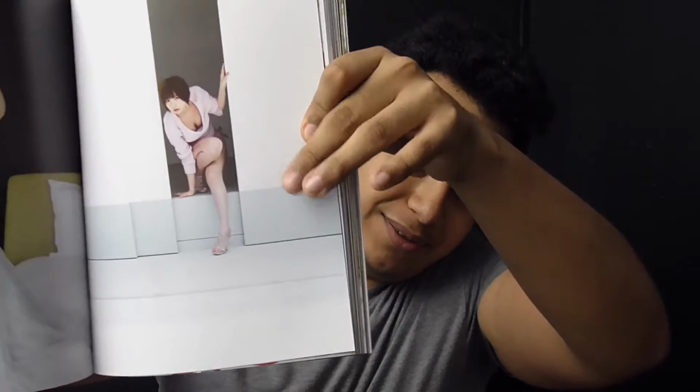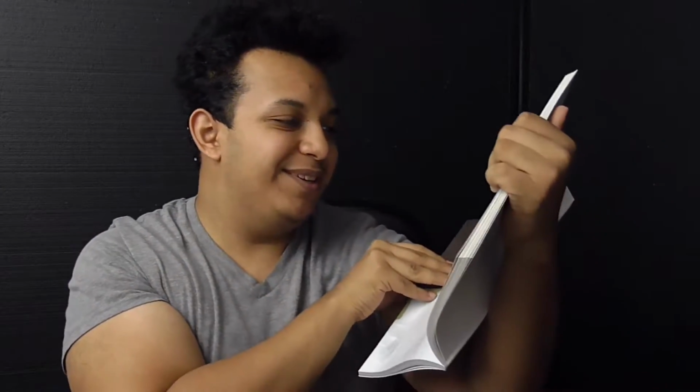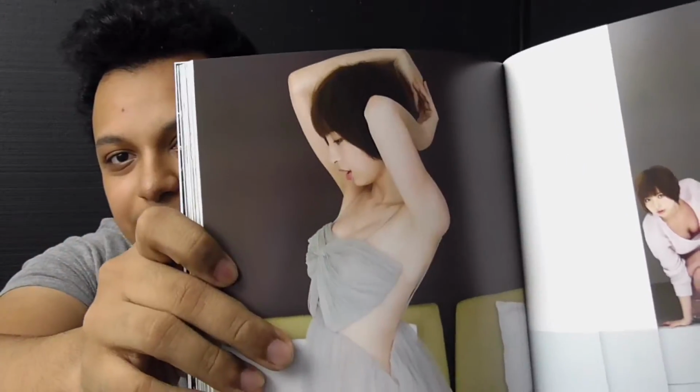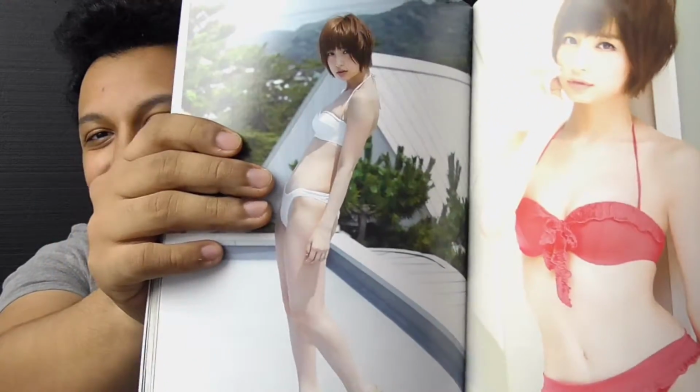This one's awkward. It's like an awkward pose. It's like she's escaping from prison. And although this one's a very nice dress, the pose is natural too, so that's a good one. We have a very natural pose next to a very fashion pose. This one's very natural, while this one's like you see in fashion magazines that they try too hard.